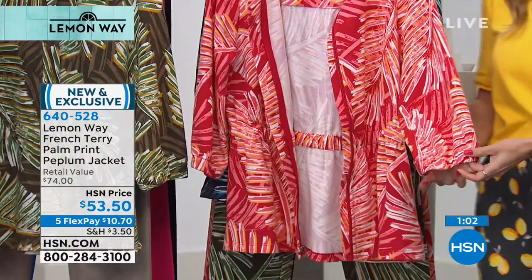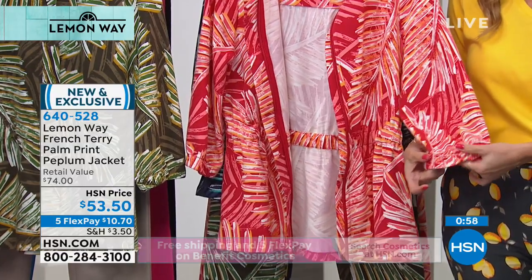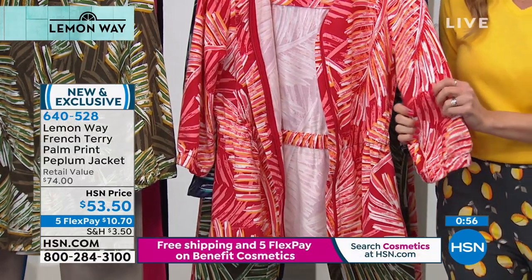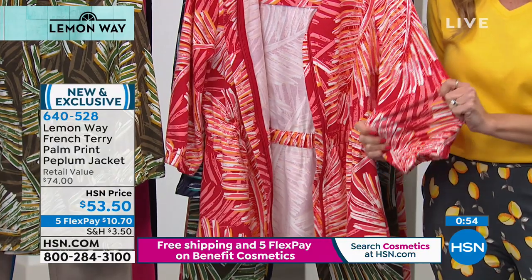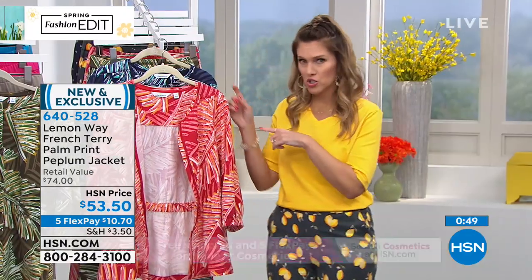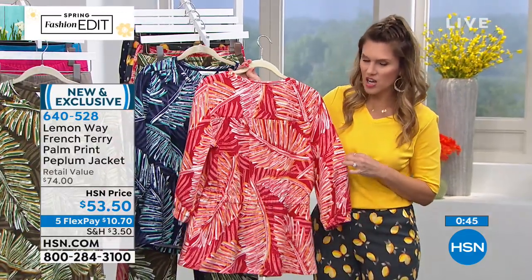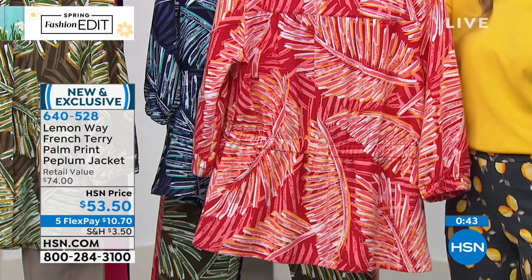This does have 3/4 sleeves with more elasticized cuffs, so you can zhuzh this up. These are not tight. This is not going to be itchy or scratchy or too tight against your skin. I just can't get over how soft these are. So you can choose the coral palm, which I just think is fresh and fun and bright and happy.